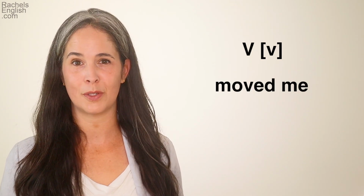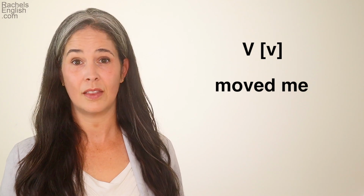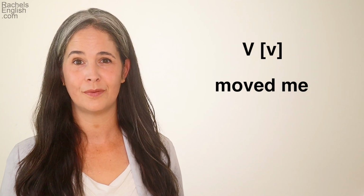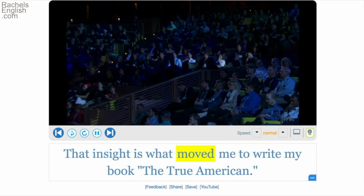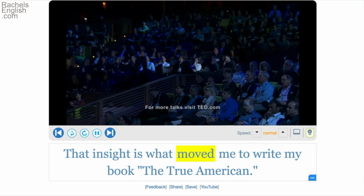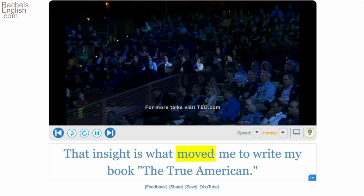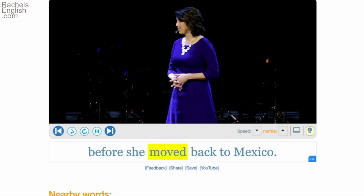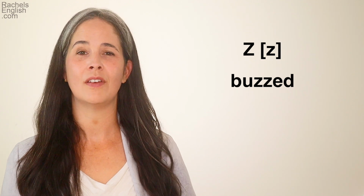Here are 2 examples. In the first, the D is released. Moved me. In the second example, it's dropped. That insight is what moved me to write my book, The True American. Moved me. Before she moved back to Mexico. Move back.